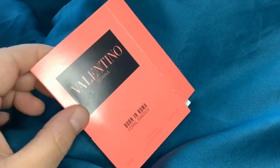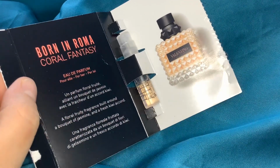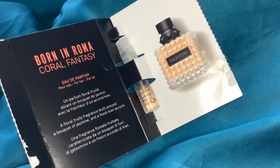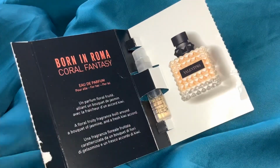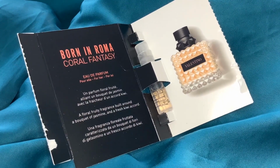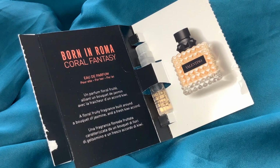So this is Coral Fantasy. Just a lovely bottle, really beautiful bottle. It says fruity floral fragrance built around bouquet of jasmine and fresh kiwi accord. Now, if you watch me regularly, you'll know that I am not too happy about jasmine. Don't really like jasmine, often find it very bad in perfumes. Lovely in nature, but I don't get on with it in perfumes, generally speaking.